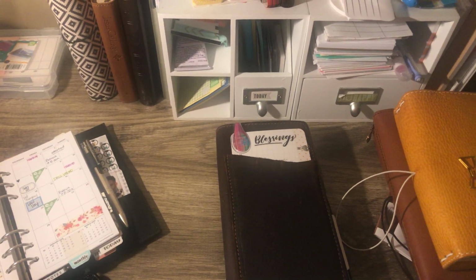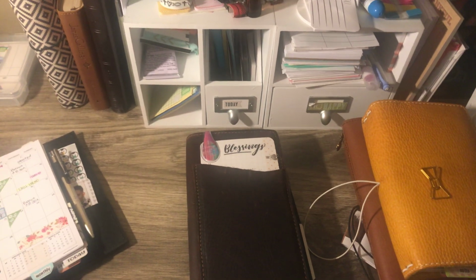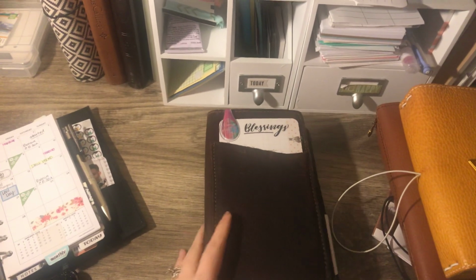Hi everyone, I'm back. This is really crappy lighting, but it's the best that I can do in my room. The lighting is always just off.